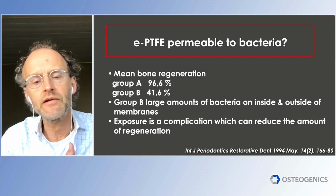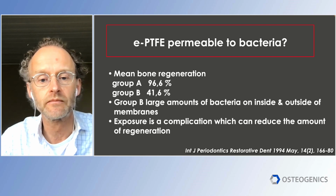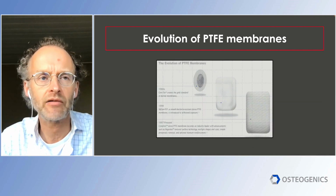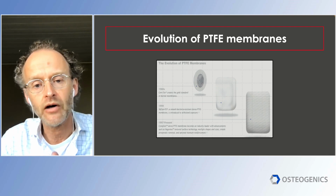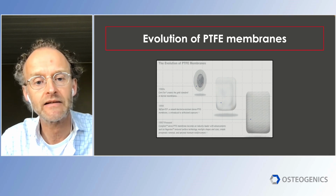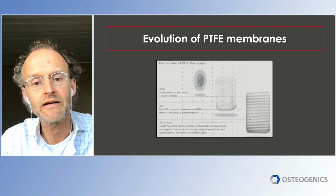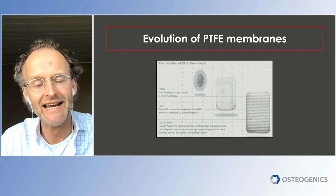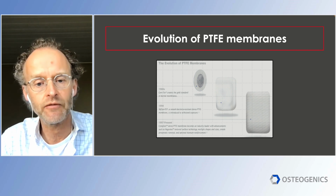And of course, a lot of attention went from that time point to the resorbable membranes due to various reasons. But I will say in the background, the evolution of the PTFE membranes went on. From the upper left, the expanded ePTFE membrane, to 1994, a TefGen, more dense version, and in 1997, the Cytoplast dense PTFE membrane, and 1 year later, the titanium reinforced version.